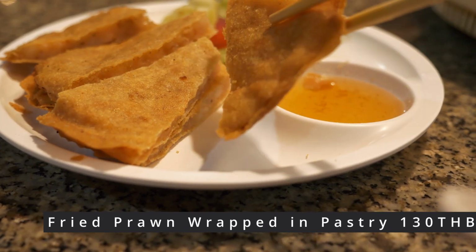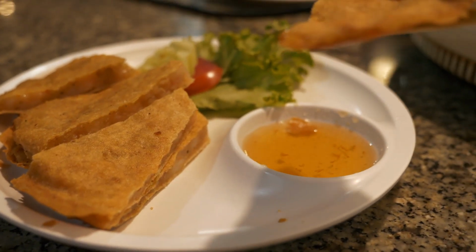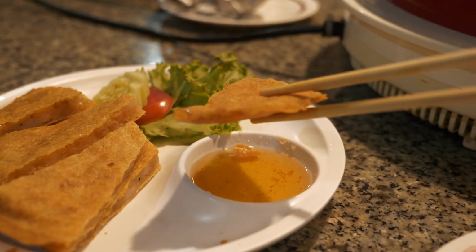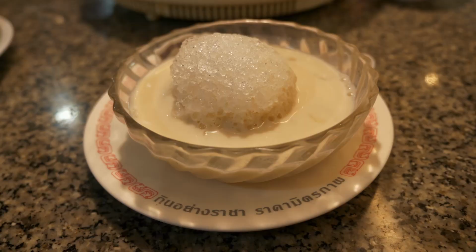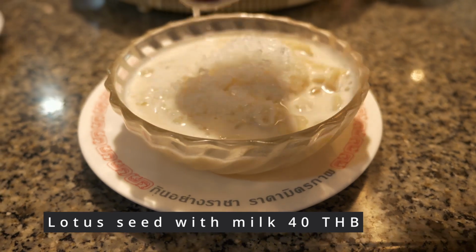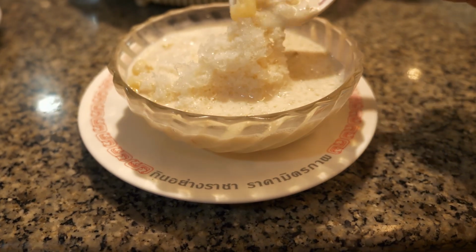I love the fried prawn wrapped in the pastry very much, so you should try. They also have the dessert. This is lotus seed with the milk. Only 40 baht. So delicious.